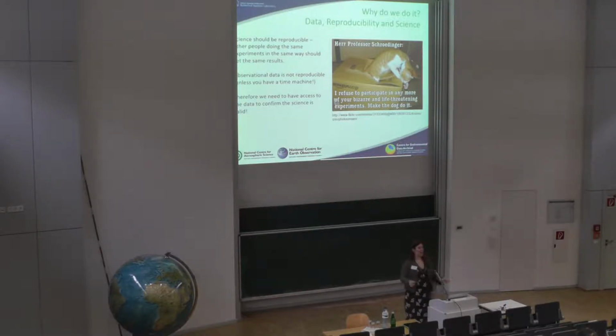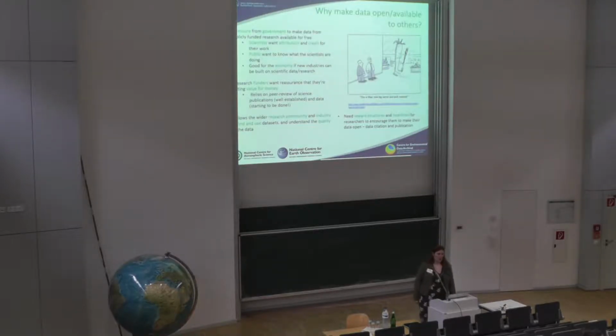And you can't just nip back to yesterday to make the measurements again if you lose them, because we don't have working time machines. Which is a real shame. Life would be so much easier if we did. So we need to have access to the data to confirm that the science is valid. We can't rerun an experiment that uses observational data. We need to have access to the original data as it was collected.